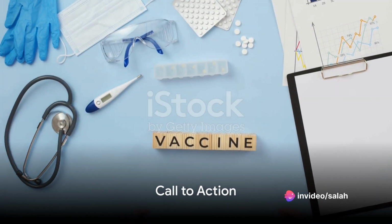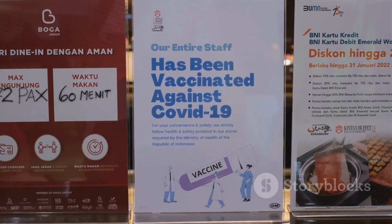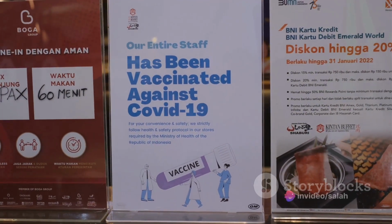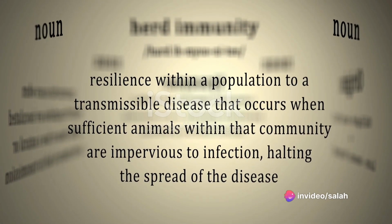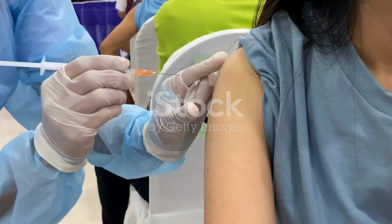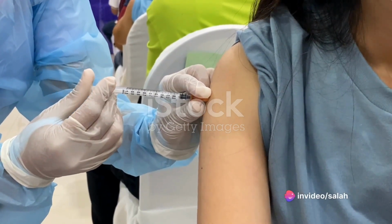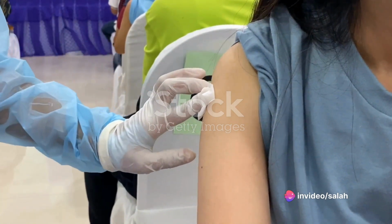So, now that we've learned about immunity and vaccines, what can we do with this knowledge? Well, the first step is to share this information. Knowledge is power, and it's this power that can help us protect our health and the health of those around us. Remember, vaccines don't just protect us as individuals, they contribute to what's known as herd immunity. This means that when a large portion of a community is vaccinated, the spread of harmful diseases is inhibited. This helps protect people who, for various reasons, might not be able to get vaccinated themselves.